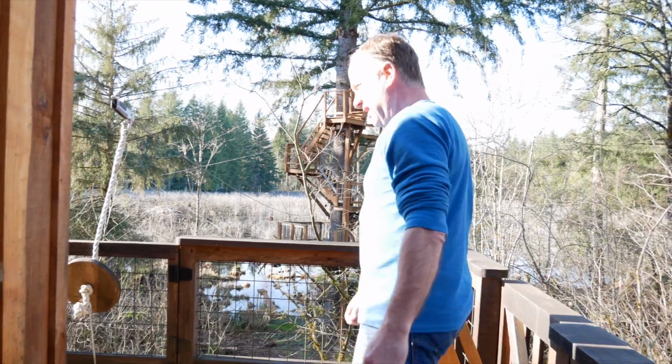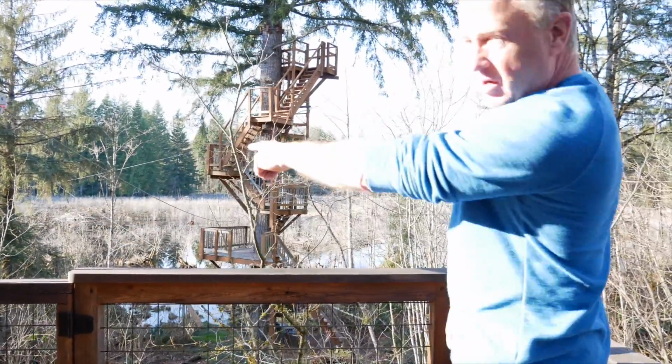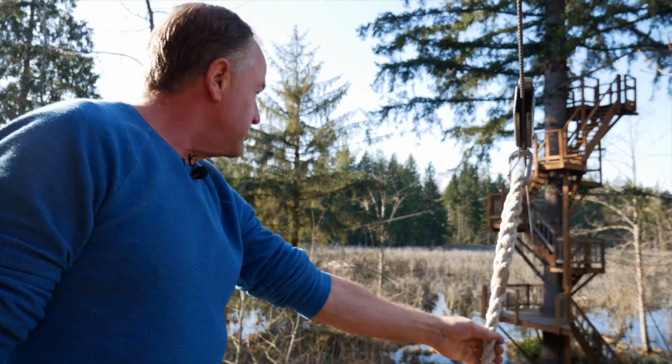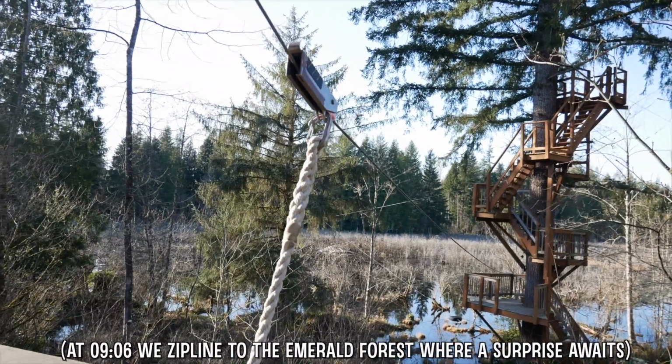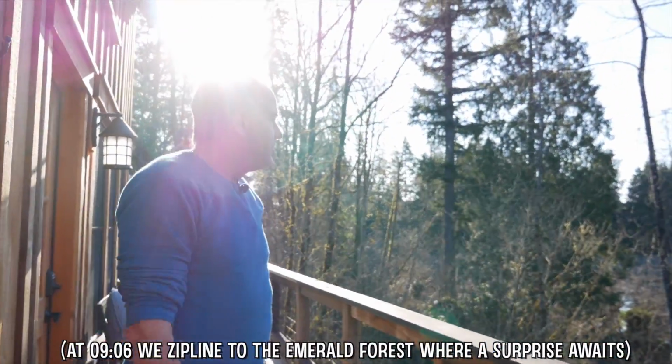We love having the porch out here because as you can see, the deck looks out over the pond. This zip line here goes from the treehouse deck over to the zip line platforms. And from there, we can zip line over to the Emerald Forest, which is right over there.